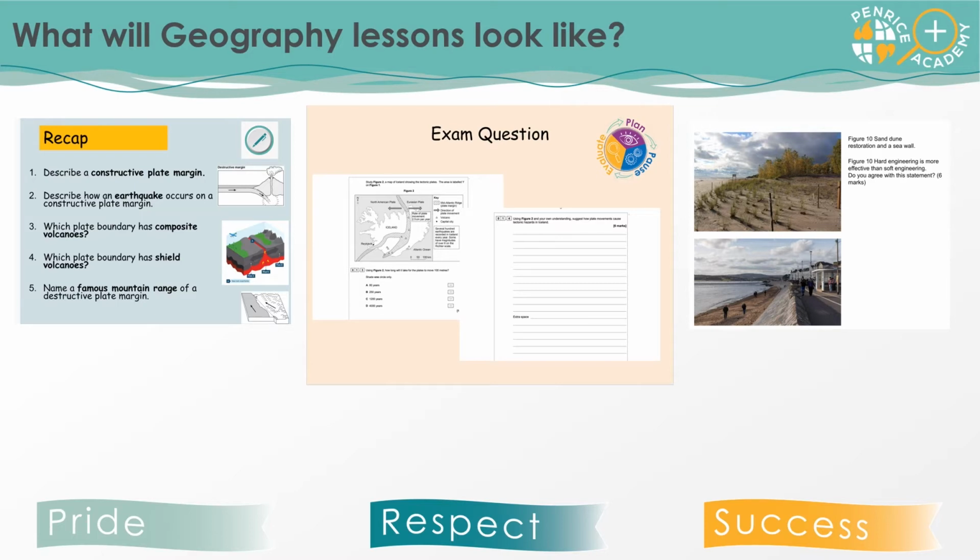So first of all, just talk to you a little bit about what your geography lessons will be looking like. There's going to be several different things that your teachers are going to be doing with you between now and your exam, and they're going to change as time goes on. So for the time being, what we're doing is we're just completing the course, but we're also going over some of the learning that we've gained from the PP exams. The PP exams did highlight some areas that we needed to work on.